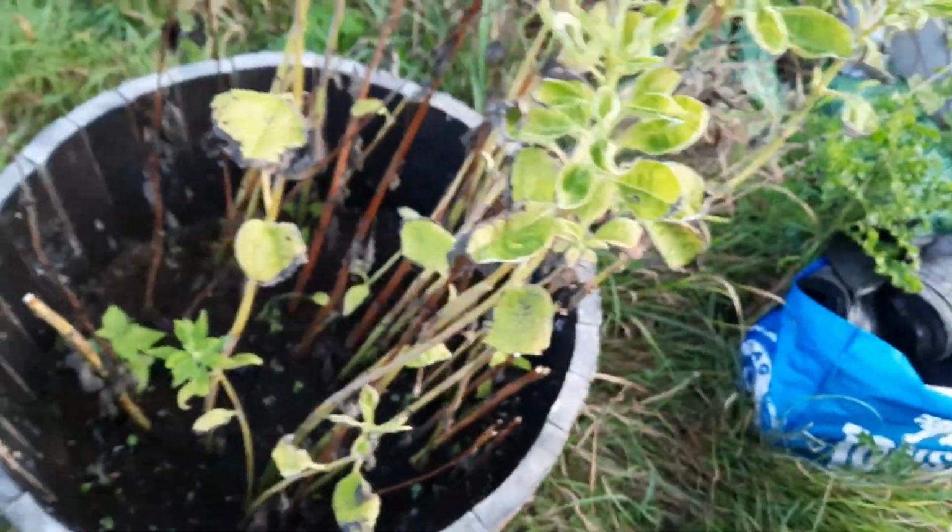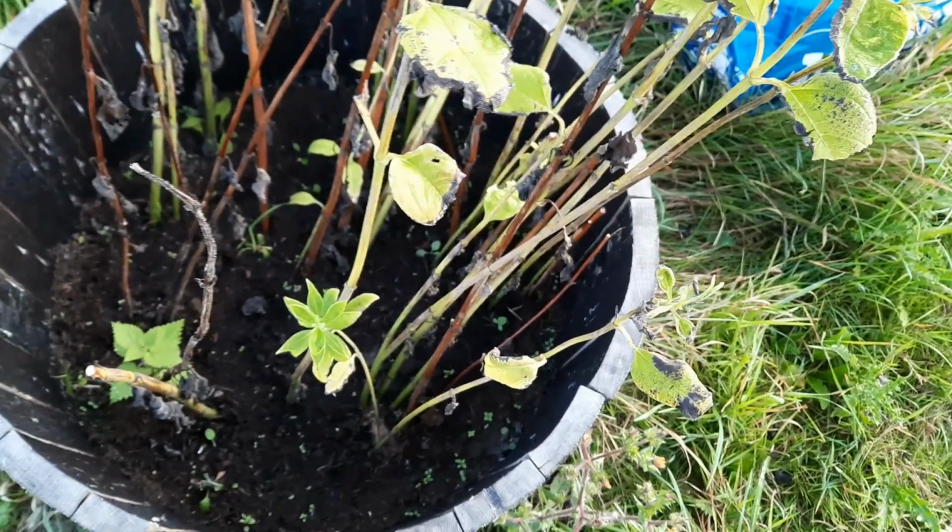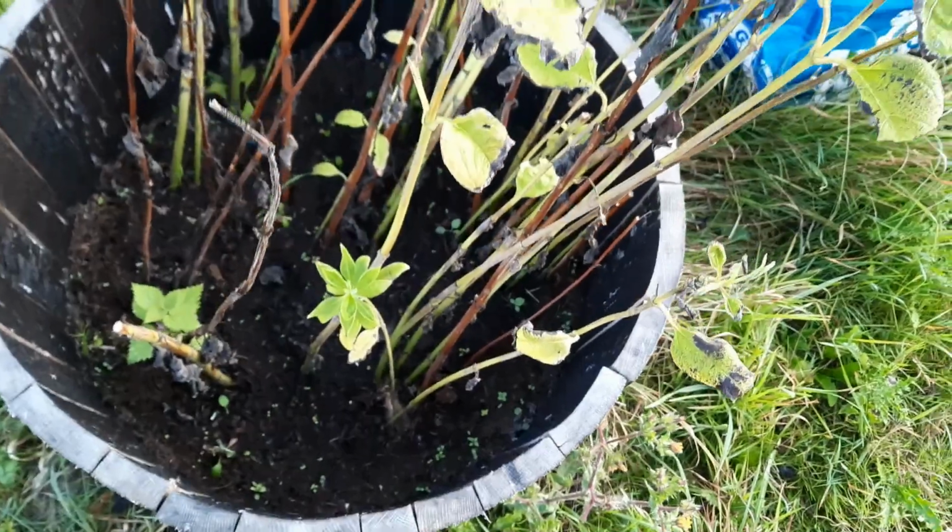Jerusalem artichokes, don't know what to say about them. I think they've got another couple of months before it's harvest time. Be interesting to see what does come out of there. I'm not expecting a great deal, to be honest.